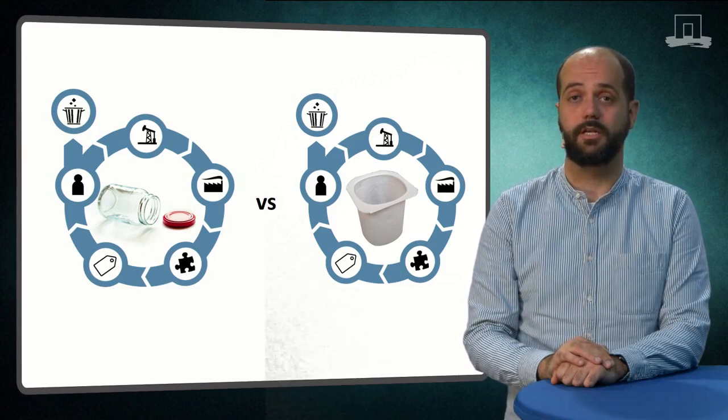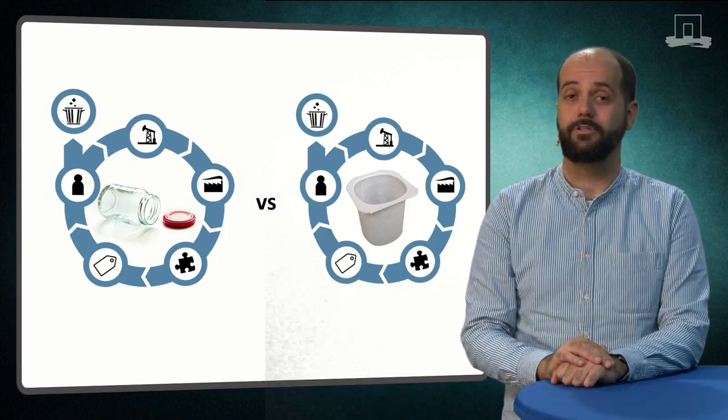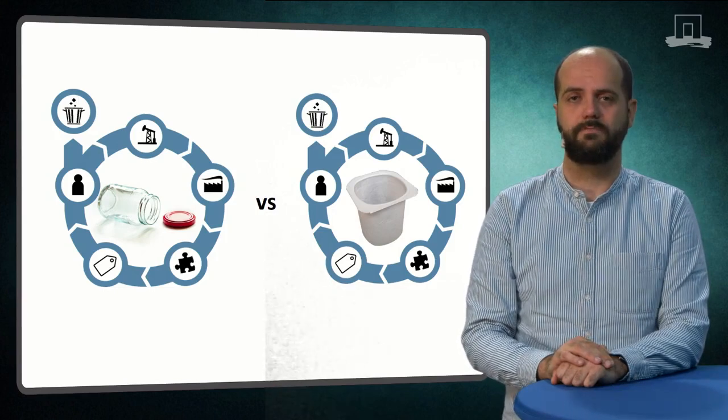The main question the study asks is, what is better for the environment? Packaging baby food in glass jars or packaging baby food in plastic pots? Which do you think is better? It turns out that the plastic pot is better for the environment. But what does this mean?